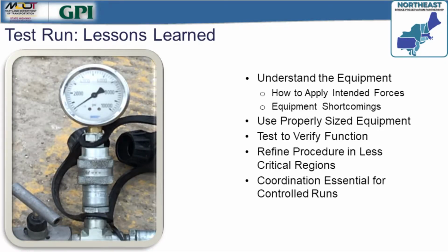Another lesson learned from the test run is that the jacks that we had out at the site were too large. You can maybe see here the needles moved 1 tick on there, which already was double the load that we were trying to put into the test run. So from there, we decided to back down from 100-ton to 25-ton jacks, which gave us much more control.